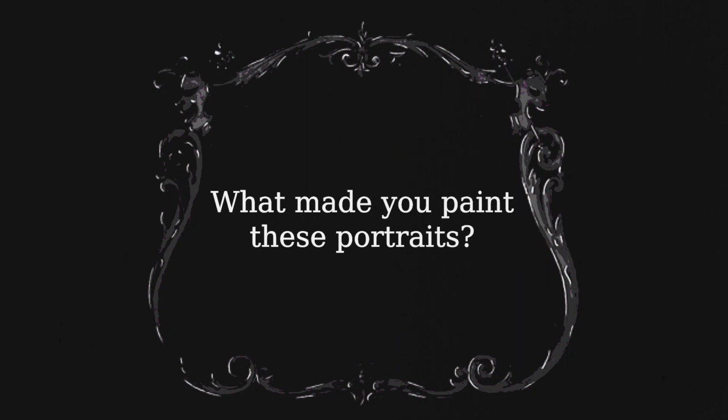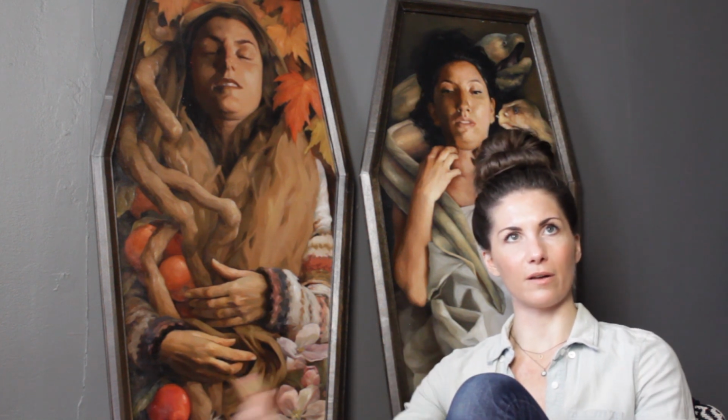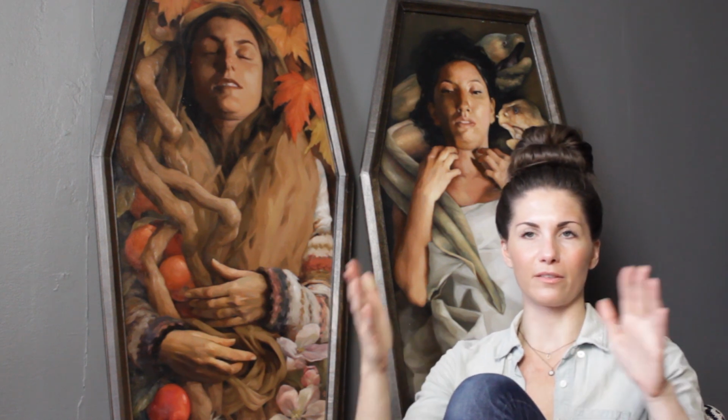What made you paint these portraits? I had some idea about painting something that was just a moment in time, and how we change from that moment onwards. So the coffin was sort of this attempt at some weird representation of the death of how you were, and then the birth of what you turned into.